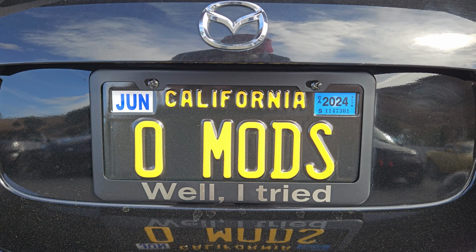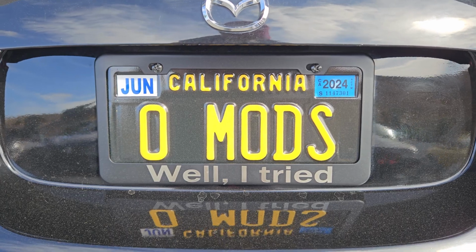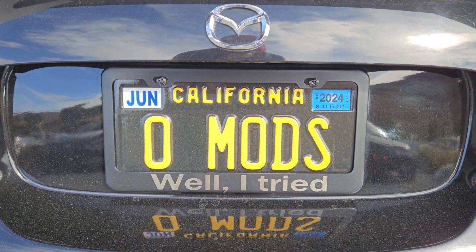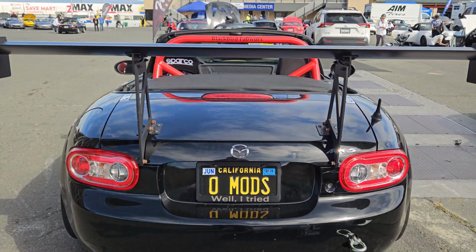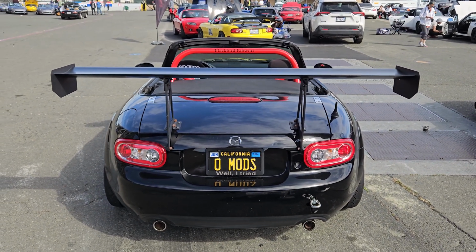And coming in at number 1, Zero Mods. And by itself, that isn't a really crazy license plate. But I had to do this one as a video because you have to see the plate that says Zero Mods and it says Well I Tried underneath it. And then if you zoom out, you can see this car definitely has more than 0 mods on it. It's really, really modded. So congratulations, Mr. Zero Mods.